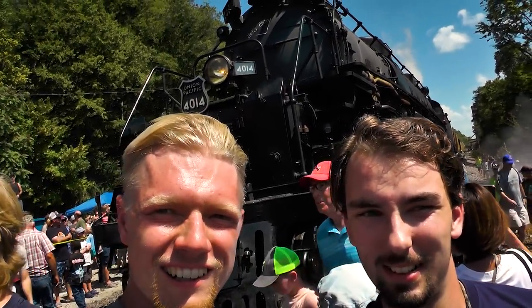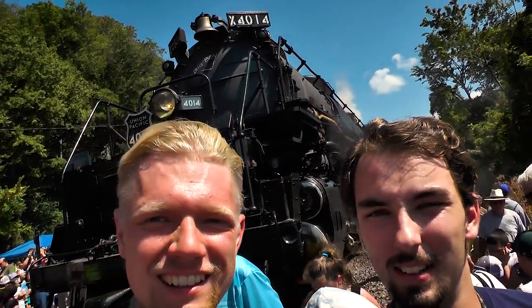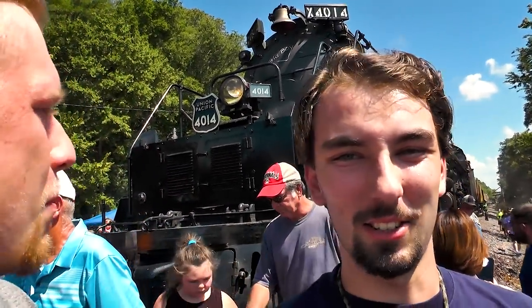Isn't that cool? Isn't that nice? 4014, Big Boy locomotive, up close and personal. Our turn is up. So we're going to start making our way back here. Yeah, we're going to head up the road, and we're going to get close to our next location before all these people get there.